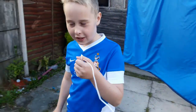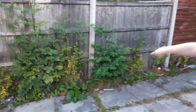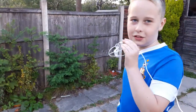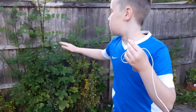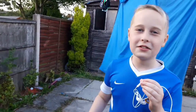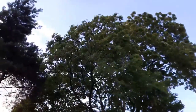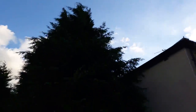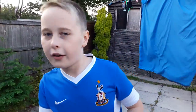So first off, we're starting with the trees that are growing. This tree here is called the caboodle packle. It's a bit of a strange name, but the leaves are falling off the trees, and that's how this tree started growing. So yeah, let's move on.